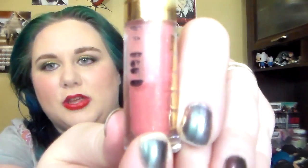First off is a color I don't normally wear. It is the Buxom Lip Gloss in Trixie. I've only used it a couple of times, so it hasn't moved much from the mark. It's basically right under the mark. So I can't make a new line, but I am using it.